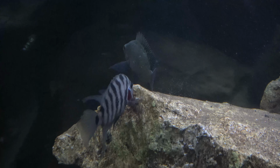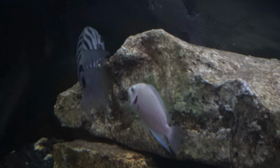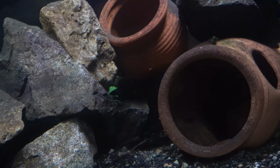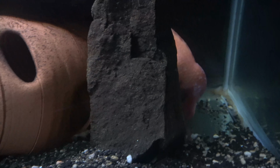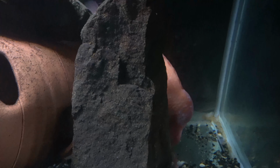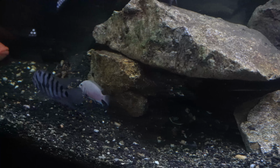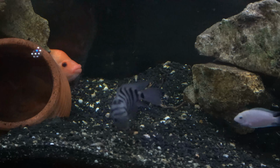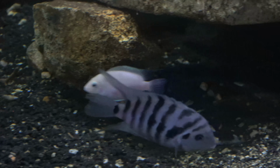So that means these convicts, they've been in the tank for the few weeks that they've been in here, and they've been just assessing the area. They've been looking at the rock work, how they could make a good nest. They've been looking at the other fish in the aquarium, considering whether or not they could defend their babies from these other fish, and they concluded that they were able to do it, and that's the reason why they had the babies. And so far it's proven to be a good decision on their behalf.